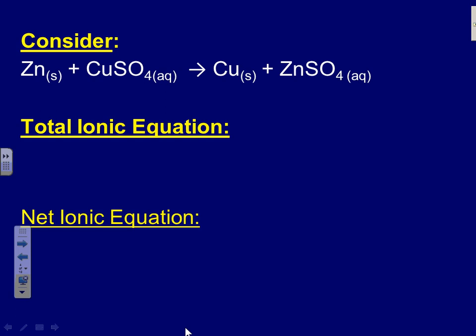Now I'm going to write it out so that you can see it, but we could go right to the bottom. We don't need the SO4. So Zn, and I'm going to put the 0 up here. And the 0 represents the fact that it doesn't have any charge. It's metal and it doesn't have a charge. It hasn't gained or lost any electrons. Next we've got the copper, and this is +2 when we break it apart from the sulfate. Next we have the SO4, and that's -2.